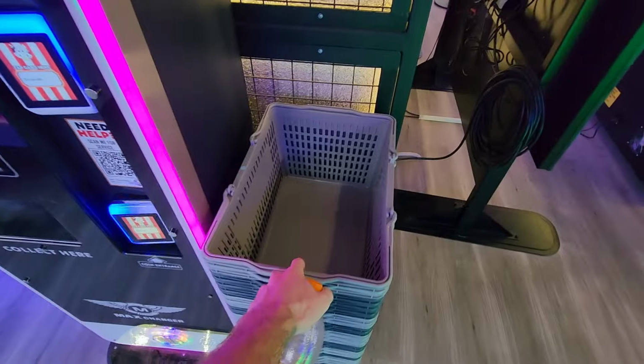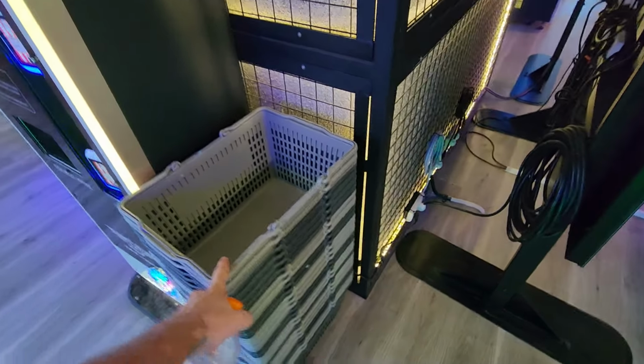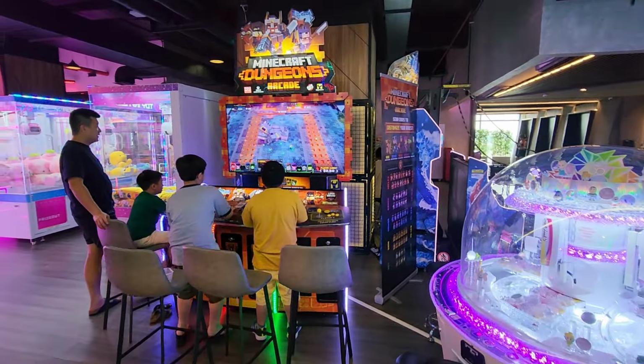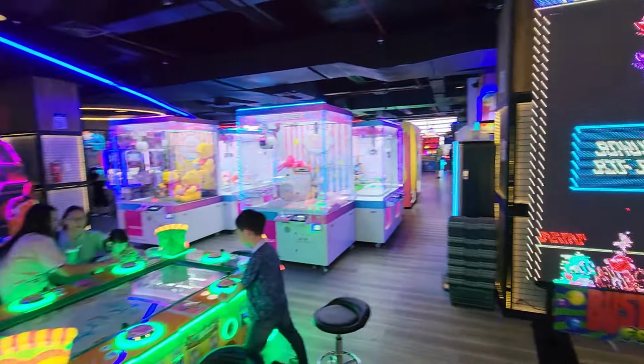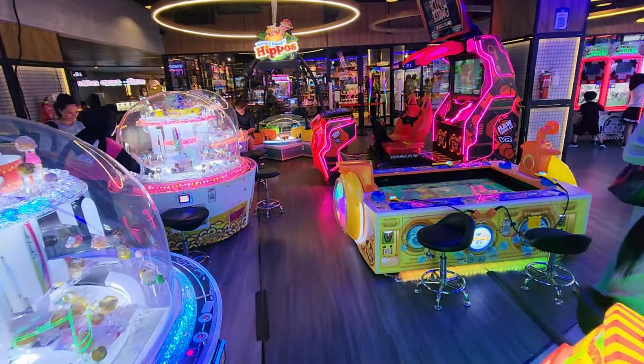So the tickets here, you actually get a supermarket basket right here. And you carry that around with you, put all your tickets in there. Then you take it over to the eaters. Now the arcades here, they just survive purely on redemption. And you can see that everywhere. You've seen that in the other videos in Jakarta, for example.